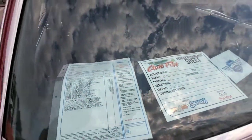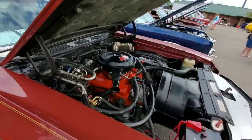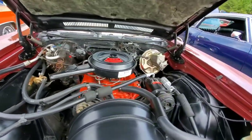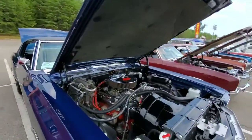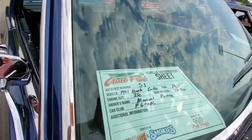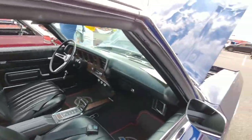I like it. That's a nice thing. I like it. Looks like they have several Monte Carlos in the show this year. 1971. Slick, shiny, mint condition.